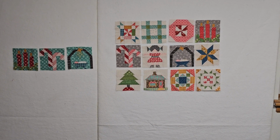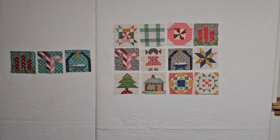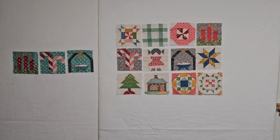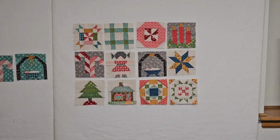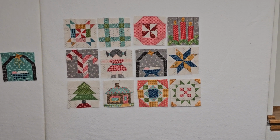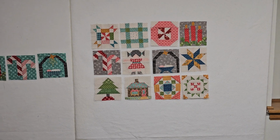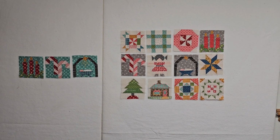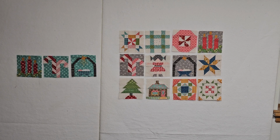I also want to show you my Lori Holt quilt blocks. I'm doing her vintage Christmas quilt along, and this is what I have so far. These 12 are going in the quilt. That's my January, February, and March. And those were some extras. So I am enjoying this, and I thought I'd just give you a little peek at it.